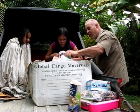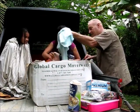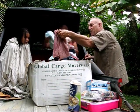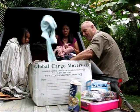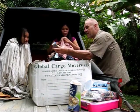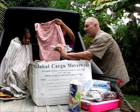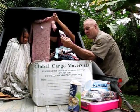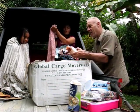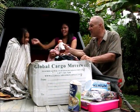Mm-hmm. Got some bras. Oh, we got lots of oats in here. Yeah. Some more dresses, shirts. Another one. Really nice stuff. Yes. Nice cooler. Glitter duct tape. Cute. Real rubber bands. Can't get good rubber bands here for some reason. Thank you, Mom. Oh, look at all this stuff. I'm going to give you some of these too. Chewable vitamins. Wow. Vitamins are really good for you.